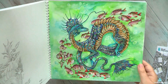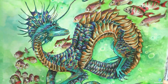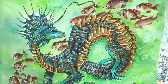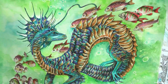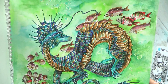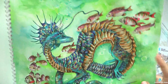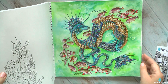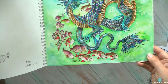Let me show you the scales of the dragon closer. I do love how I combined colors and pencils, and that I managed to use both the golden color combo and this violet green blue. In the beginning I was afraid that such different color palettes won't look nice together on the body of the dragon, but then thanks to these reflections of colors I managed to use them both together, and I am quite happy with how my dragon looks. Here I have my fishes.